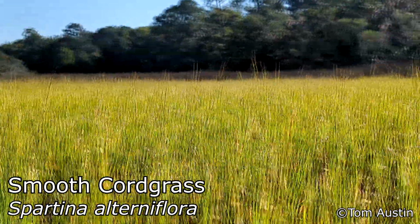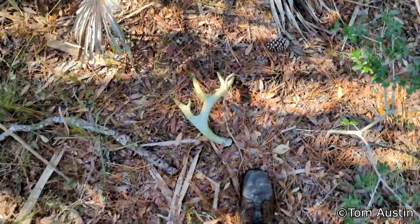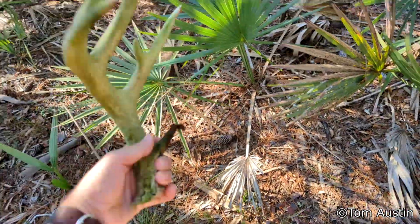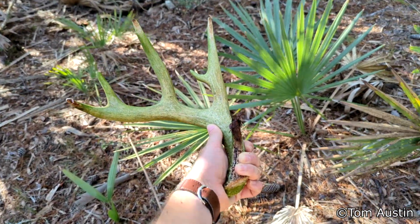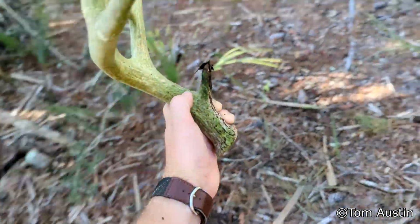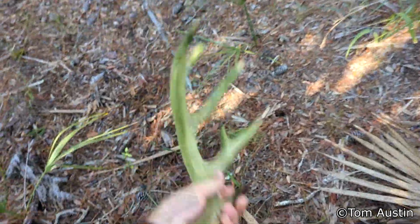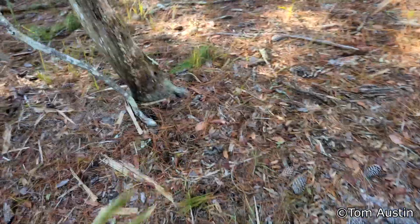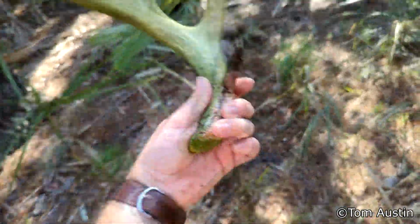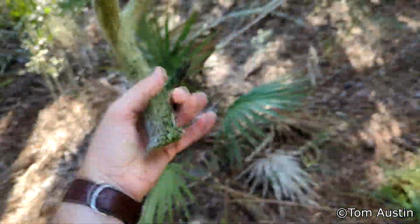Short form Spartina. Smooth cordgrass. Oh, look at that shed. Oh boy. What is that? That's nearly a 6 point. That's an inch. That technically might be a 6 point single antler. Nifty. It's definitely dense. You know, it's got some mass to it. Cool beans. Put that in the pile.